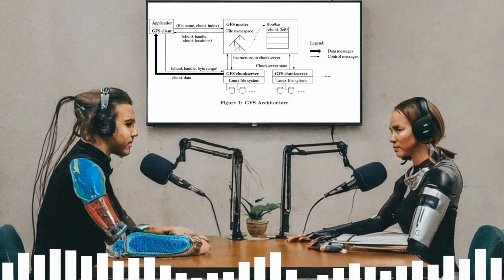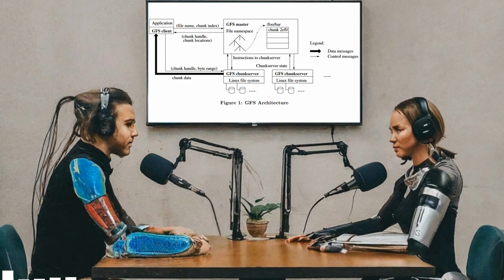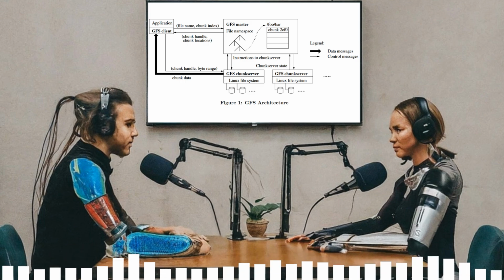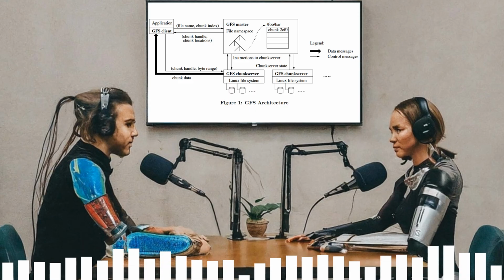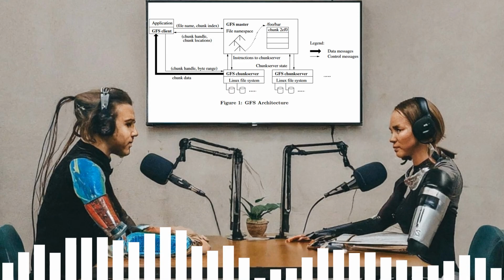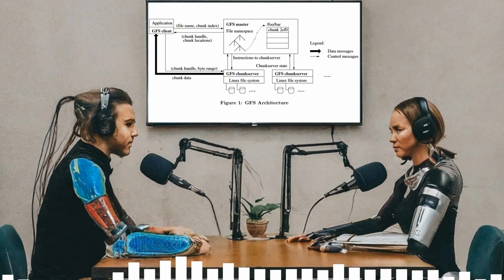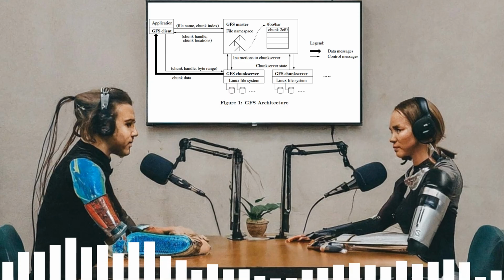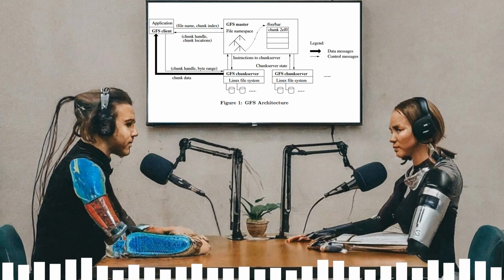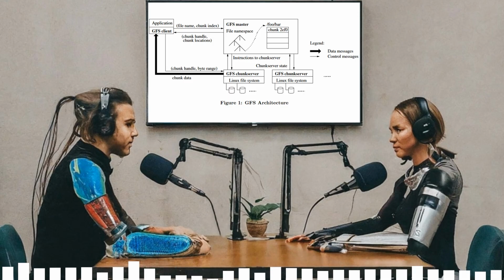This log is written sequentially to the master's local hard drive. And crucially, this log is also replicated synchronously to other machines for safety before the operation is confirmed to the client. So the log acts as a permanent, reliable record of all the important changes to the file system structure. If the master crashes, it can recover its entire state by first loading the most recent checkpoint, and then simply replaying the sequence of operations recorded in the log since that checkpoint.